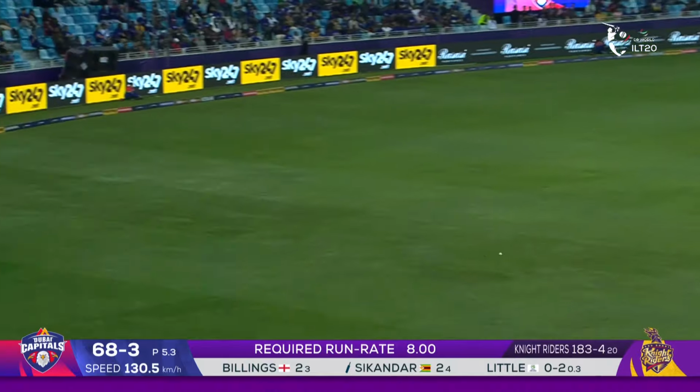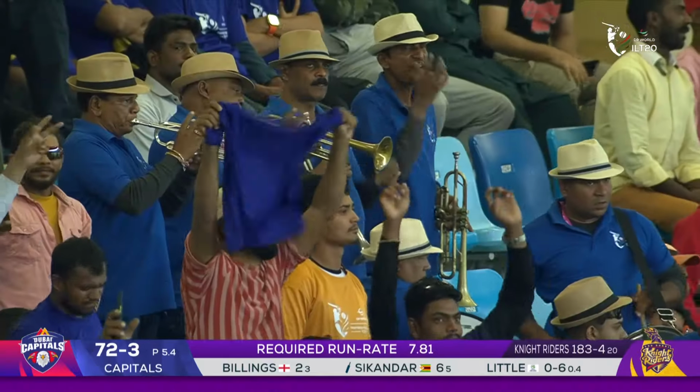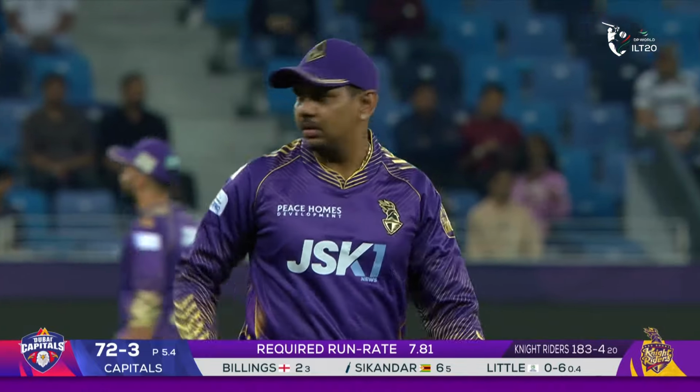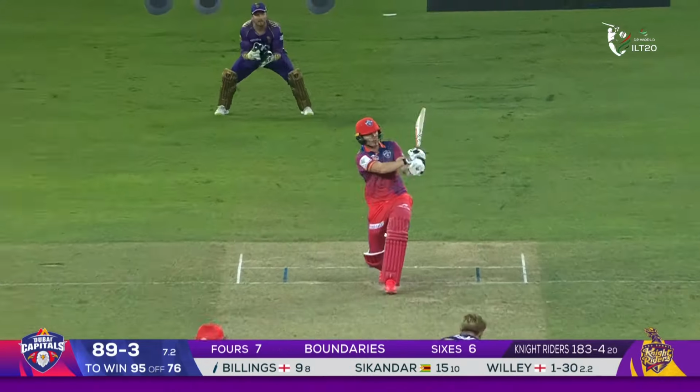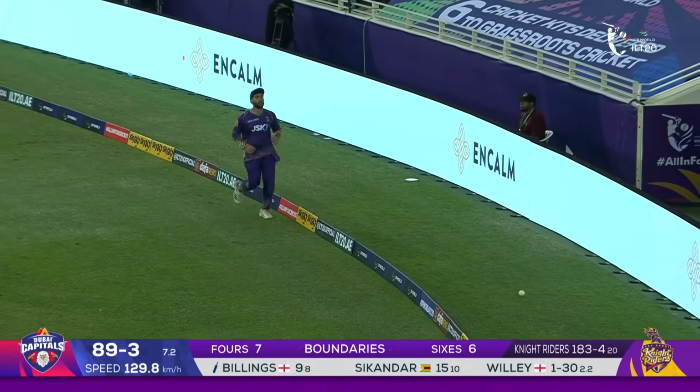Whoa, Narayan. That's disappointing from the captain. But the captain should have backed his bowler. Loves going leg side. Has he picked the gap? He has. That's excellent.